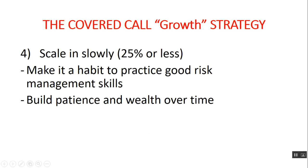Okay, and by doing this, you make it a habit to practice good risk management skills. I've said this multiple times. You don't want to put all your eggs in one basket, and it also builds patience and wealth over time. So even though it may look like a really crazy growth strategy, it really is more of a long-term investing style, something like regular investors would do. So make it a habit to practice good risk management and scale in slowly with low risk.